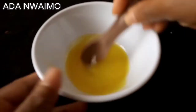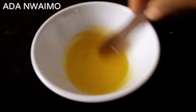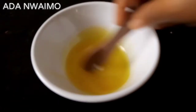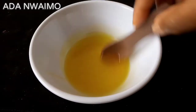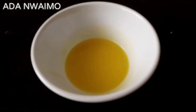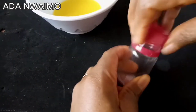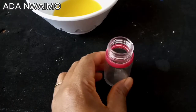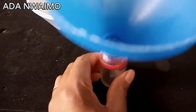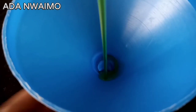So combine the oils in a dry clean container, using a funnel, pour in the oil.